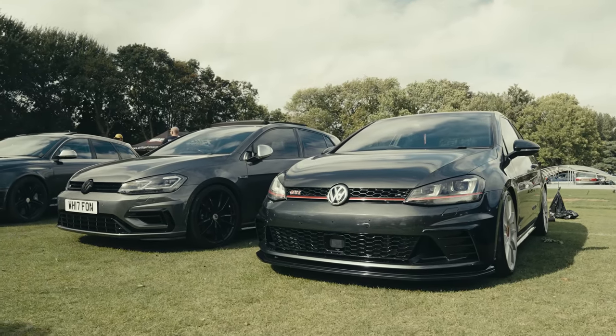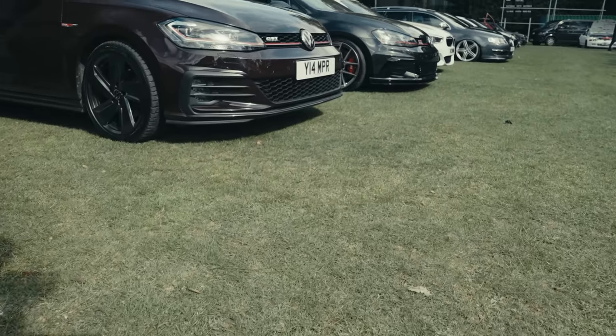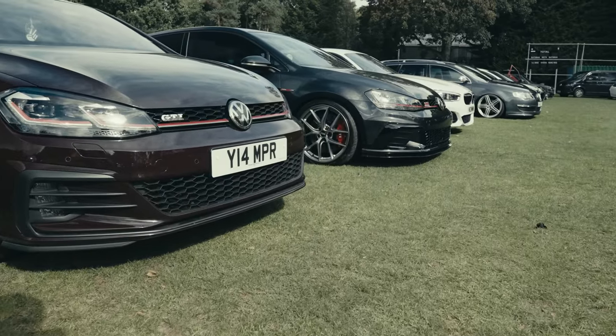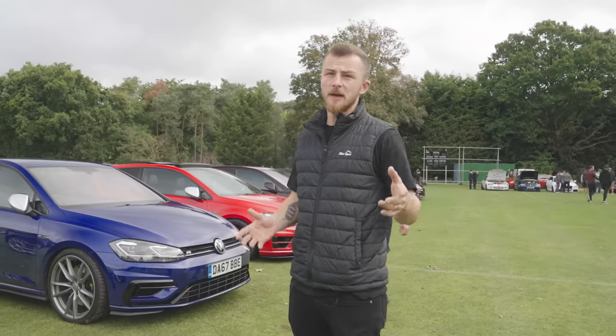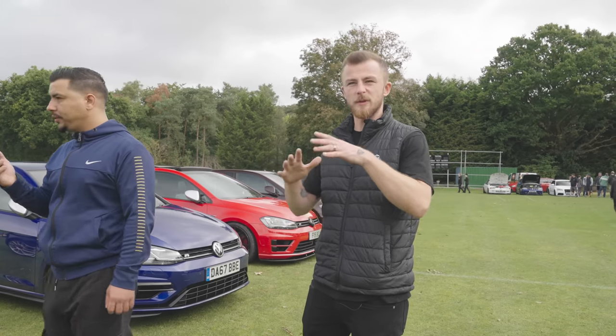You'll see a Mark 7 Golf R probably five times driving to work. I know I do. But it just goes to show how popular they are and how sought after they are. Everyone's after these. But yeah, really good styling. They completely changed it from the Mark 6 and the Mark 5. Mark 6 and Mark 5 were basically the same car, I'd say. The Mark 6 was just a little bit smoother.